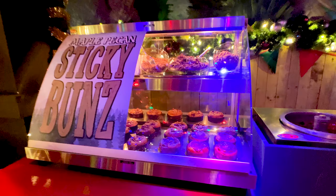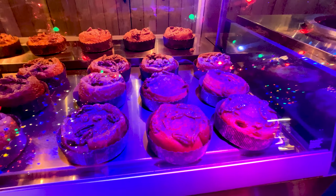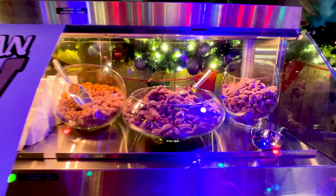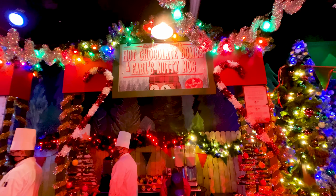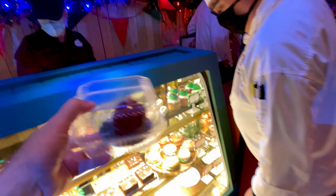And the next one is the sticky buns, which I guess they're all sticky. You can see how shiny they are, and they're making them right there. Can I get anything for you? I'm just looking. All right, thank you. Okay. Have a great day. Thank you. Look at this. Awesome. And over here, if you want some hot chocolate, Earl's Nutty Knock is the place to get it. Thank you. Okay. So you can see, you got these 4 places where you can order some goodies.